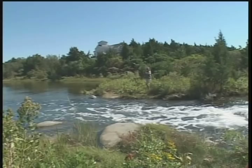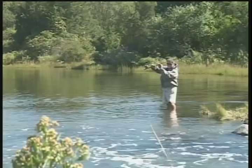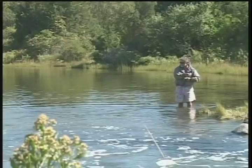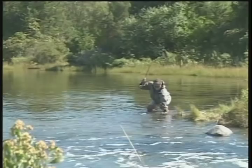I'm gonna get out into the water a little bit so I don't spook any of the other fish that wanna come up there. No, it's not common to catch this size of fish on a fly rod. But they can be had at this time of year. Get out of the current. Okay. Oh, there she is. Oh, nice fish.